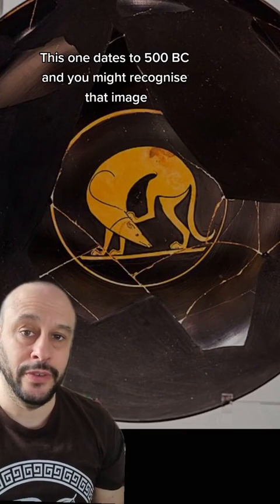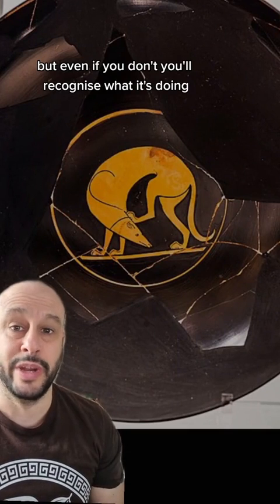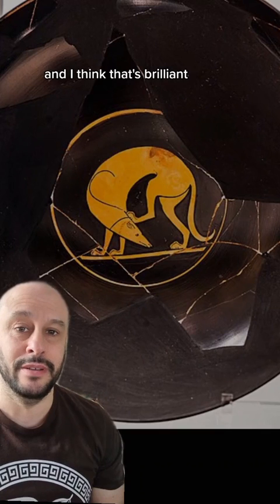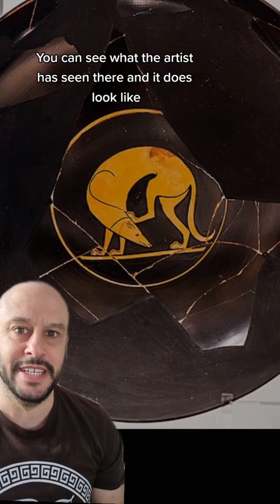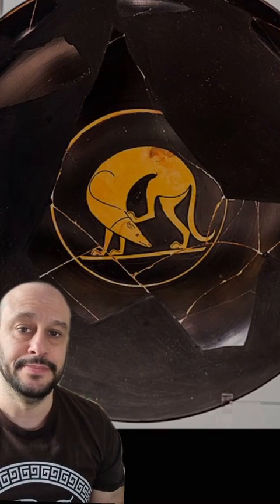This one dates to 500 BC, and you might recognise that image. But even if you don't, you'll recognise what it's doing. And I think that's brilliant. You can see what the artist has seen there. And it does look like, well, certainly the way that my dog scratches itself.